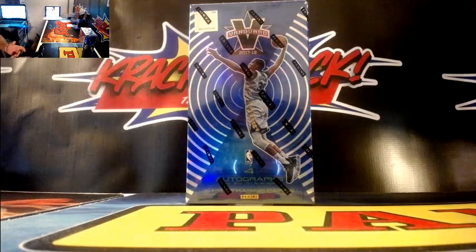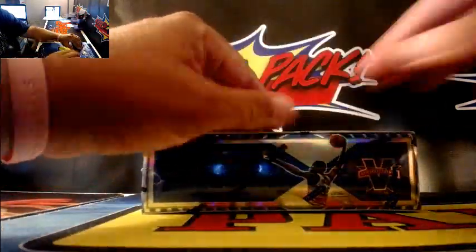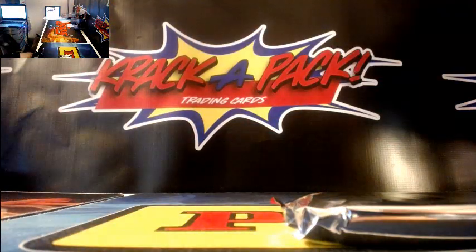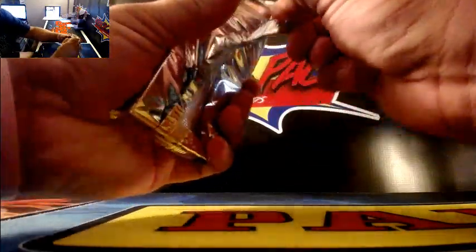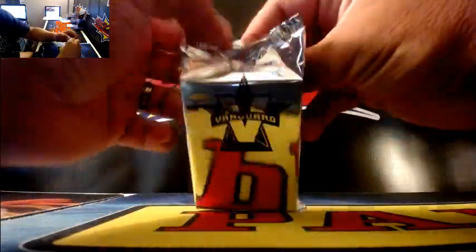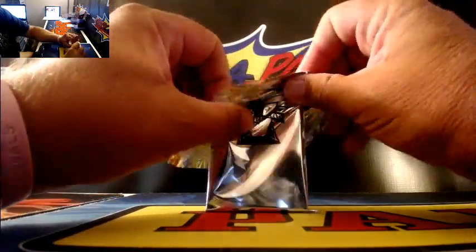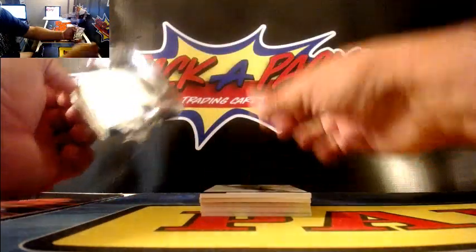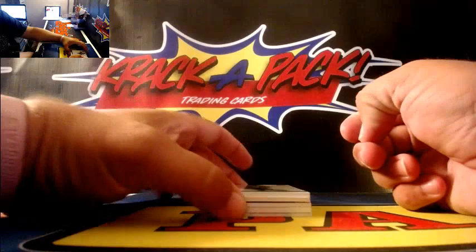All right, guys. Here we go. One box, Vanguard Basketball. 5 cards, that's it. That's all we're doing here. 5 total cards. Let's see something big. We haven't gotten anything really big out of Vanguard yet, so I'm hoping this is it. All right, guys, good luck, everybody.